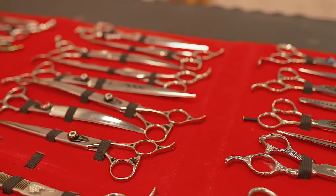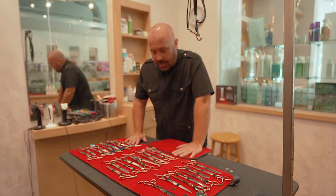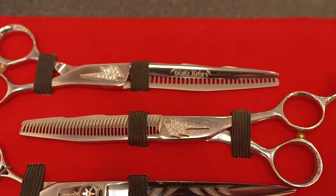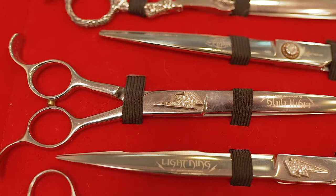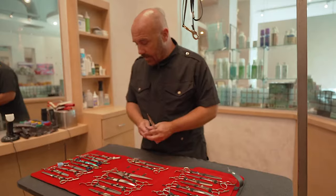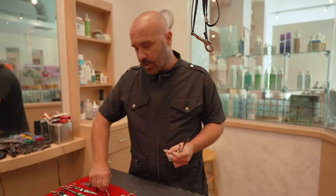Primarily all of these are Kenshi shears, obviously, because I work with Kenshi, and I'm their brand ambassador, and they make my line of shears, Lightning by Jonathan David. The Lightnings are my personal line. I can show you guys those. I have three scissors in my line, and then we have a fourth one.